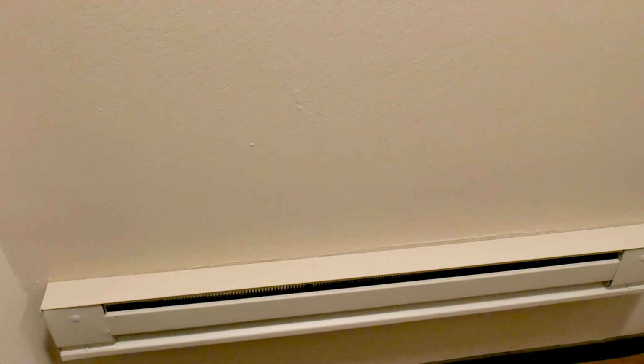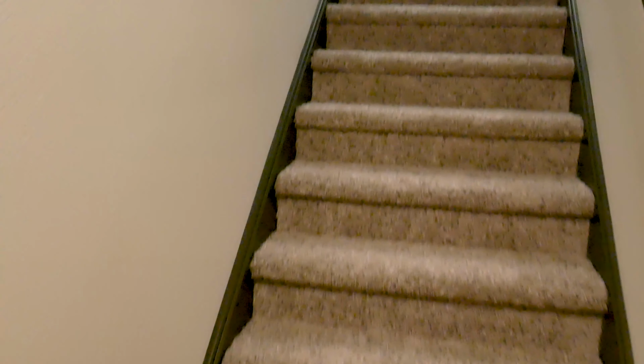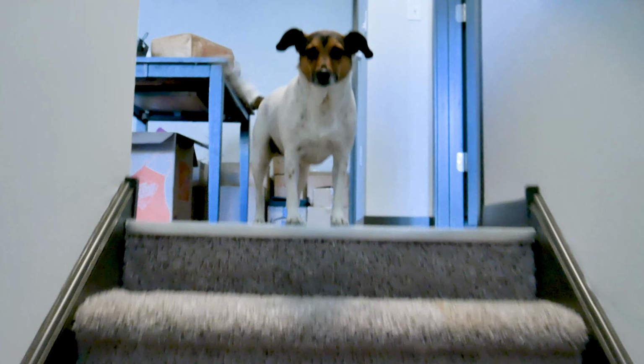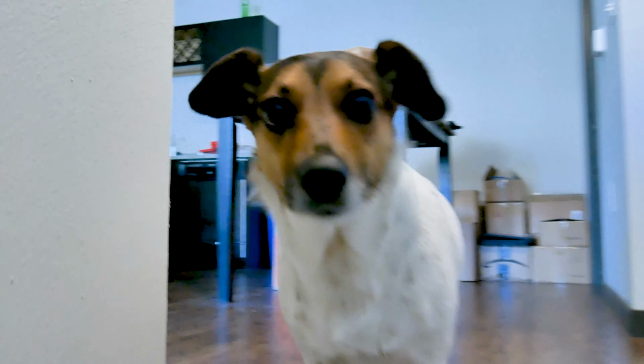Walk in from the door, we had a light switch, a little baseboard heater. I'm not really sure why they did that. It's a brand new apartment, and just kind of had some issues. And then directly from there, we go upstairs. Oh, there's Amber. Hi, baby. She's a little skittish of the camera.